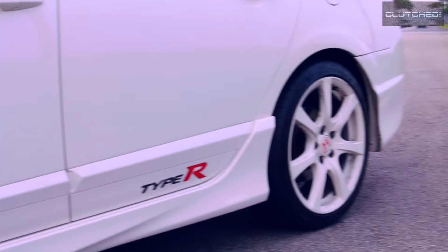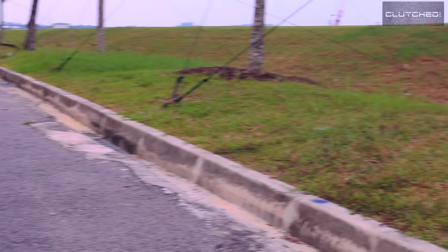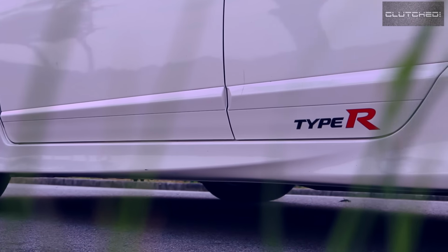The Civic Type R is the closest to a proper race car you can get on our public roads at a rather reasonable cost. There's literally tons of aftermarket parts for you to dump on this car, but in all honesty, this car needs nothing as long as it has its signature R badge.